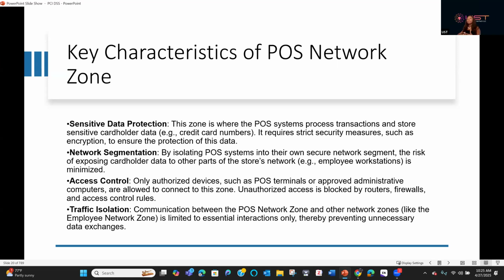What of access controls, right? Only authorized users or devices. Remember, now we start talking about the right devices, but how are these devices able to communicate? Remember, if it's a LAN, we have all the MAC addresses. Still, you have the network portion and the device portion where we talk of IP addresses, where routers have to route it, and then the LAN and all those things. So when they talk of authorized devices, those are the things the network admin will use to configure it. In the configuration settings, it shows which devices are able to communicate with each other within the network or even in external parts of the network, such as POS terminals or approved administrative computers that are allowed to connect to this zone. Unauthorized access is blocked by routers, firewalls, and access control rules, right?